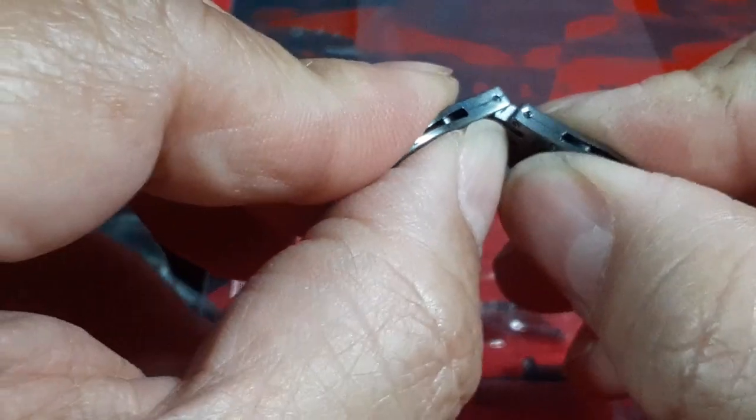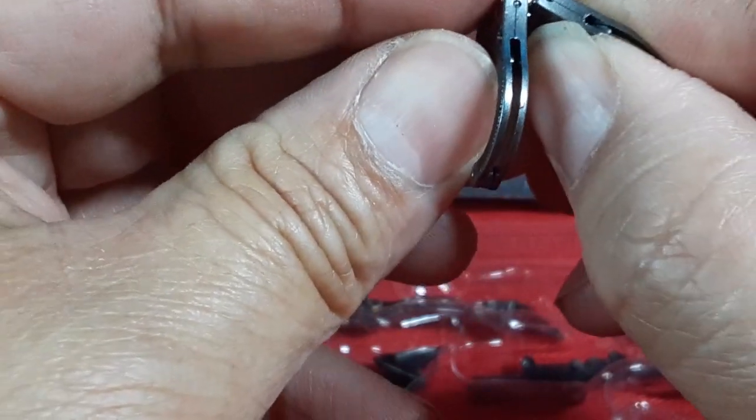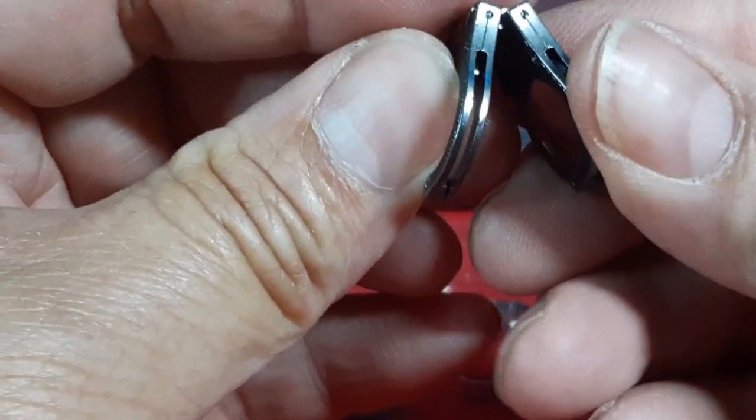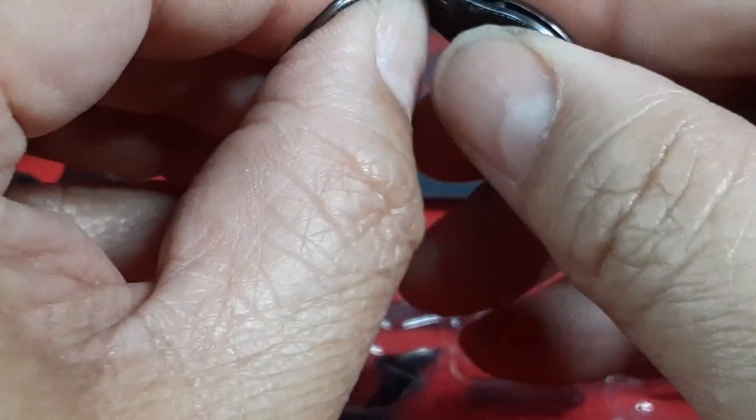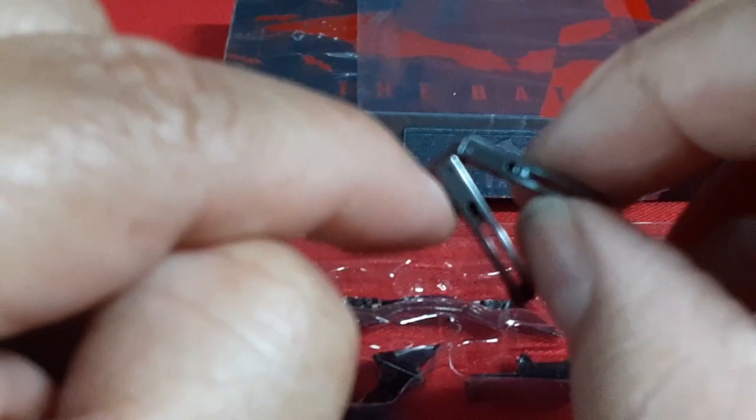This almost feels like it should bend. It does, because there's these two pins over here, and there's like two points of movement. So I'm assuming you can kind of hinge it down so you can put it in his belt. Just be very, very careful because it is plastic, and look at how thin those pins are.